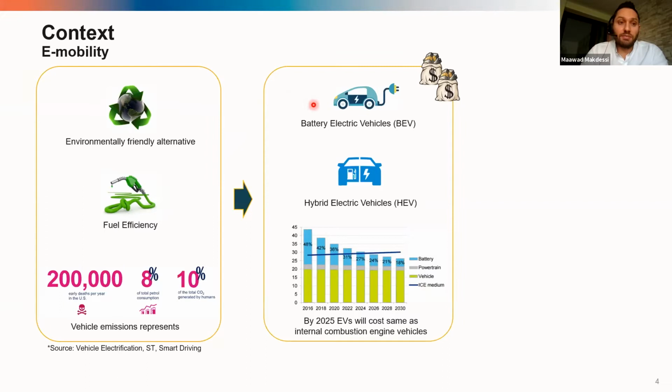Examples of these friendly alternative solutions are the battery electric vehicles, the BEVs, or what we call the hybrid electrical vehicles, the HEVs. However, the main drawback of these solutions remains the cost compared to conventional internal combustion engine vehicles. To better understand this cost difference, we will go deeper into the cost distribution between the conventional internal combustion engine vehicles and the hybrid and electrical vehicles.